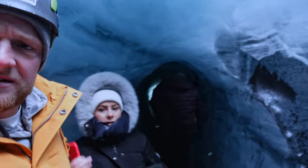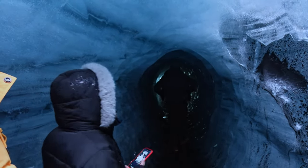It's higher than I thought it would be in here. Look at that. Man, it's all packed with snow.